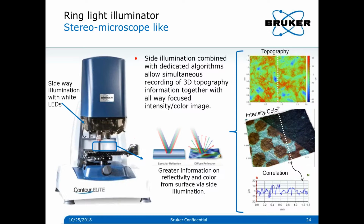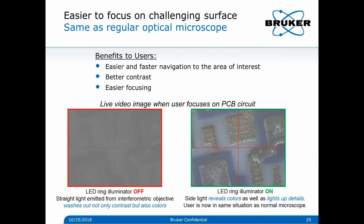The main idea of this Elite option as well is to render the interferometric objective more like a stereo microscope. So it is important to know that not only do you collect intensity and topography together, you get an element of ease of use. So this is an example of trying to focus on a ceramic PCB board, and this board, as you can see, without the ring illuminators around, is poorly contrasted. This is what we expect with interferometric objectives. And it starts to be very challenging to find out where the focus is, trying to find and pick the moire from the fringes.